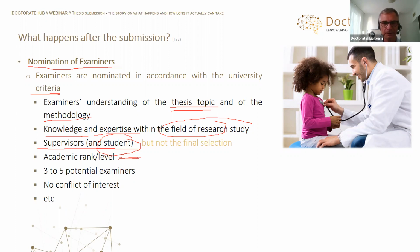I don't want to say, and I have never done, that you should think about who might be easier, who might give me less comments. That makes no sense. One of the real seals of quality is that at the end you will know the names of who was examining your thesis. If that is a known person in the area, that is a really good sign, and it will definitely help you in later steps in your career. Some universities even ask for ranks, let's say associate professor or full professor, for example. And usually you will be nominating 3 to 5 potential examiners.